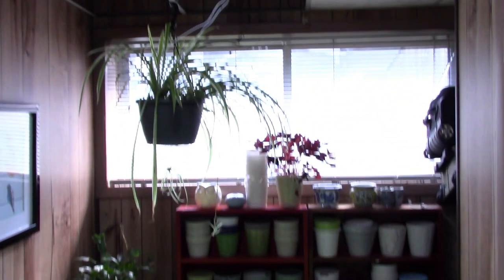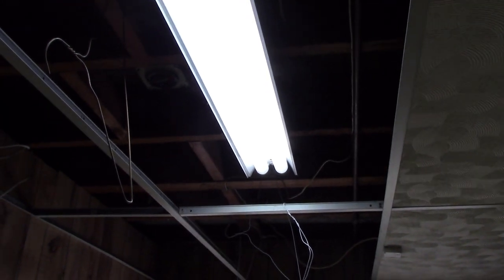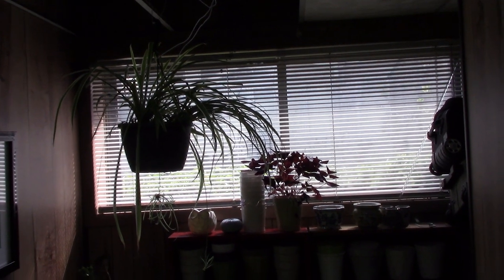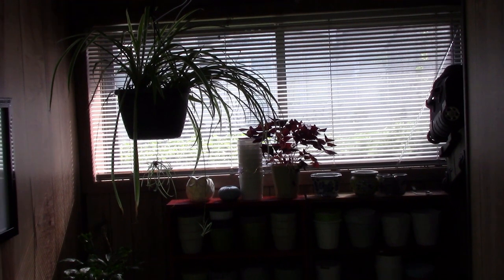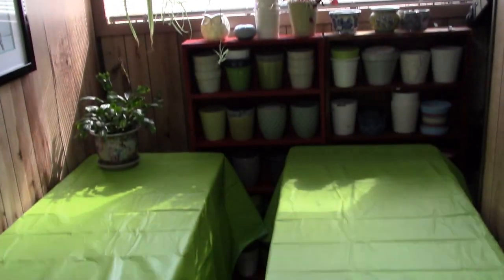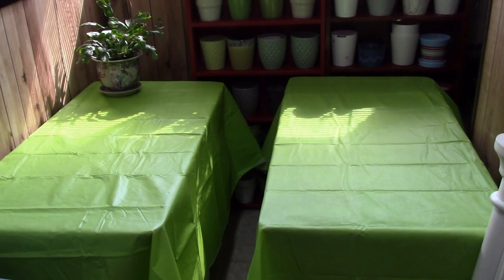I do also have some fluorescent lighting down here with what's called daylight bulbs. So we'll have to hope that supplementing it with that and the light from the window works. Actually, they did overwinter down here last year, and I think most of them did just fine. So I think we're going to be okay on that. The big question is, will they all fit?